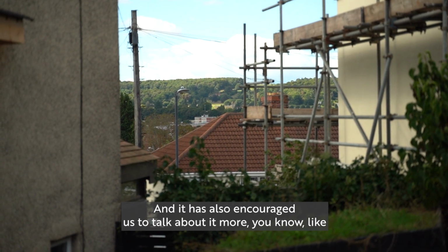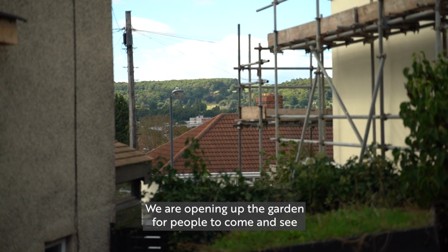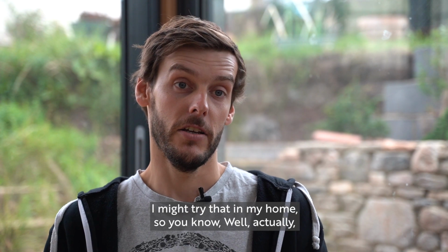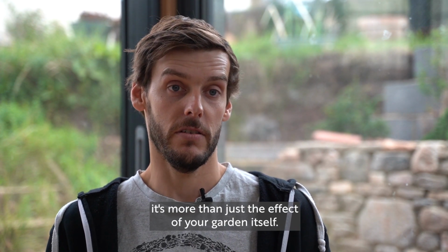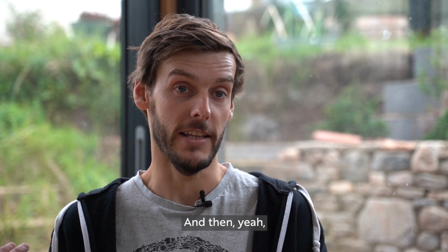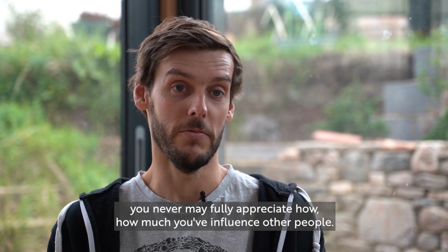And it's also encouraged us to talk about it more. We are opening up the garden for people to come and see, and then people go, oh, that's a great idea, I might try that at my home. So you think, well, actually, it's more than just the effect of your garden itself. People can look at it and go, oh yeah, I'd like to try that, and then you never may fully appreciate how much you've influenced other people.